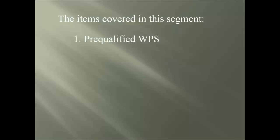The topic of this segment is the WPS, and the items that will be covered are the pre-qualified WPS. We will see how important it is for you, the quality control and quality assurance professional, to understand the term of pre-qualified. The D1.1 code utilizes the idea of pre-qualified weld joints, and by following a number of well-defined variables, the user of the pre-qualified WPS does not have to qualify the procedure.